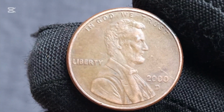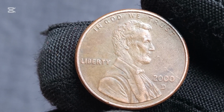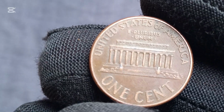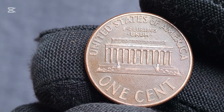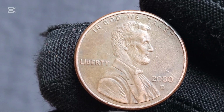So, how can you check if your 2000 D Lincoln penny is worth more than a cent? Here are some key steps. Examine the coin under good lighting. Use a magnifying glass or a jeweler's loupe to check for doubling, off-center strikes, or any unusual features. Check the weight and composition. If you have a coin scale, weigh your penny. An unusual weight could indicate a striking error on a wrong planchet. Look for mint errors. Compare your coin with error varieties listed on PCGS, NGC, or other numismatic websites.